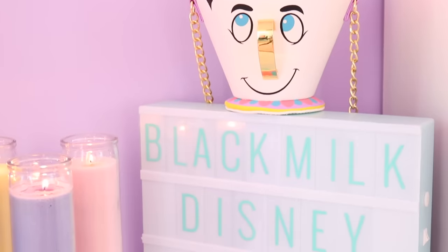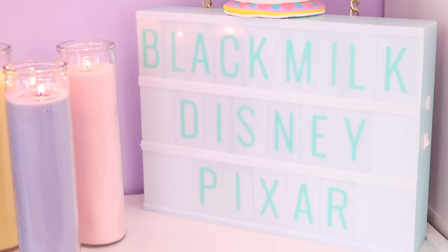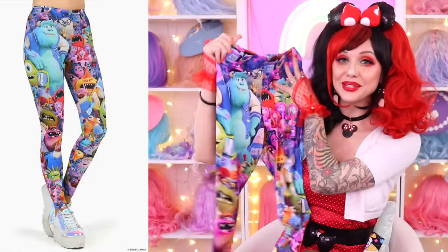And all of these come from the last 2 BlackMilk Disney releases. So let me give you a quick run through of the movies and the pieces that we're going to be styling. So on the Pixar side, we have these Monsters, Inc. leggings. So busy, so bright, so colorful. They're gonna be so much fun to style.